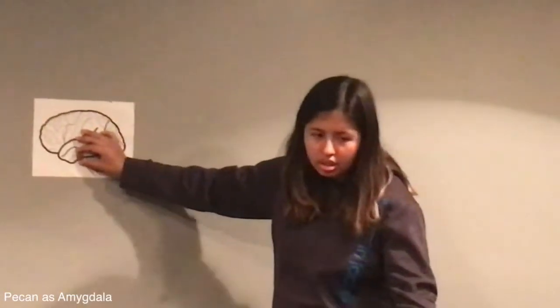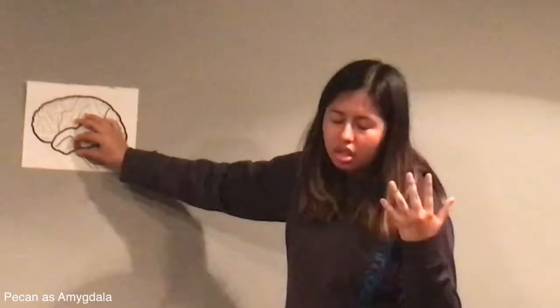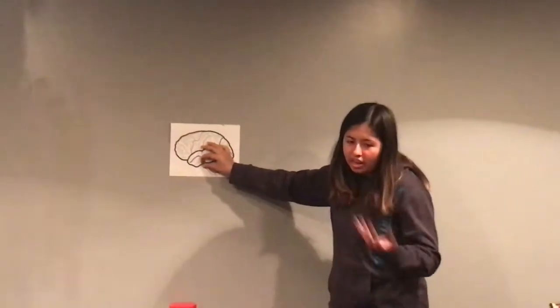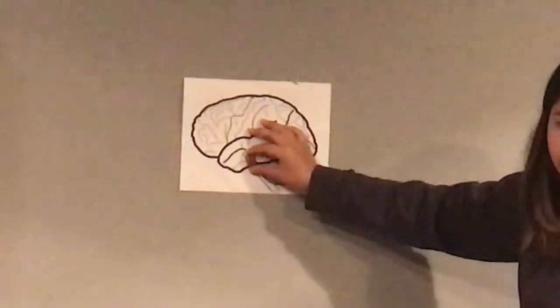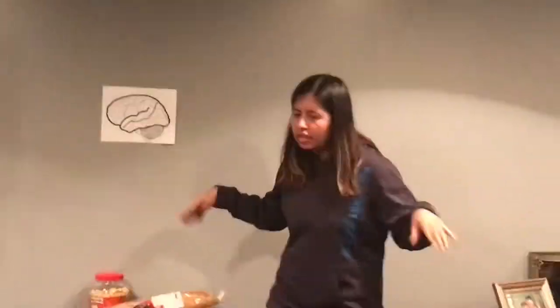The amygdala is an almond-shaped set of neurons, a part of the limbic system. This is a pecan, but I don't care because I don't like almonds. So, its function is to process emotions like your fight or flight responses.